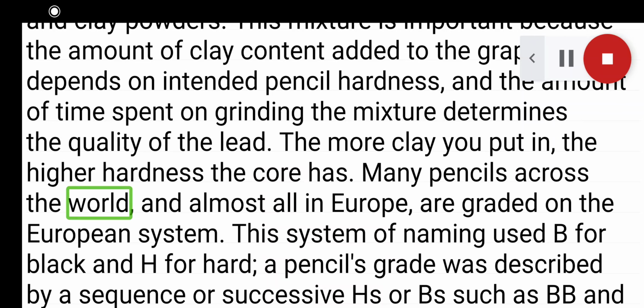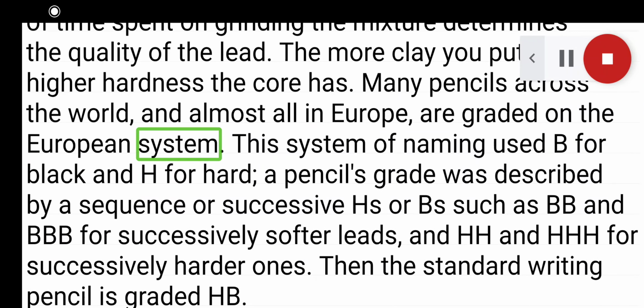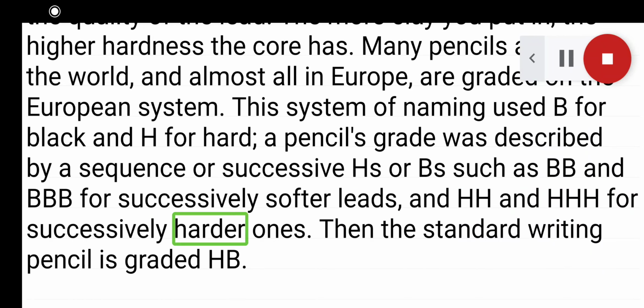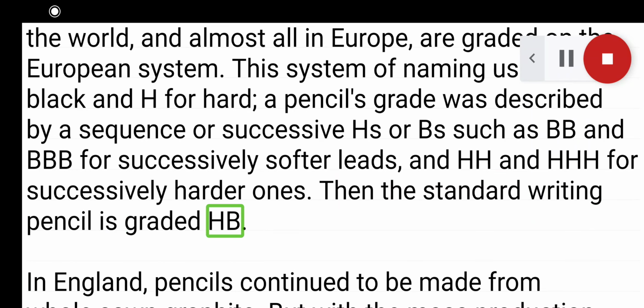Many pencils across the world, and almost all in Europe, are graded on the European system. This system of naming used B for black and H for hard. A pencil's grade was described by a sequence of successive H's or B's, such as BB and BBB for successively softer leads, and HH and HHH for successively harder ones. Then the standard writing pencil is graded HB.